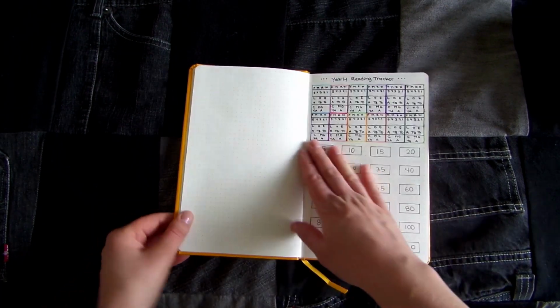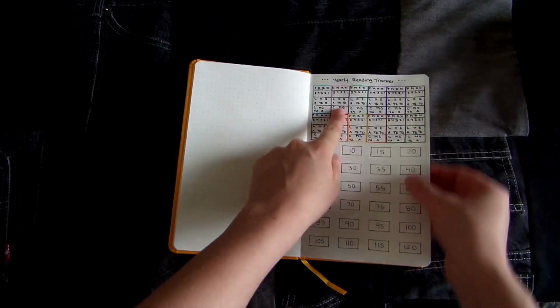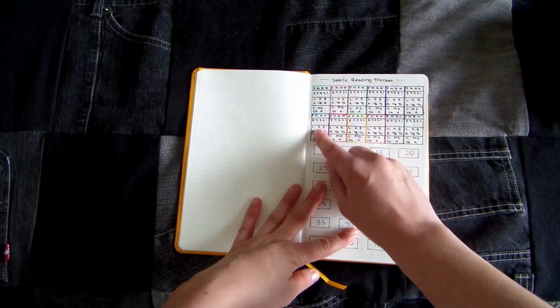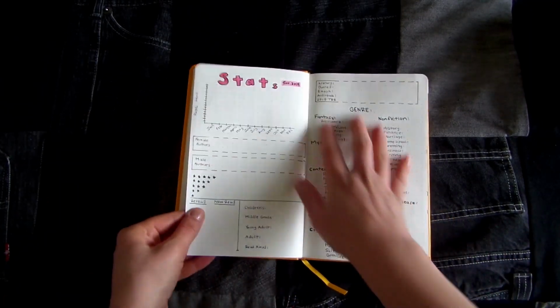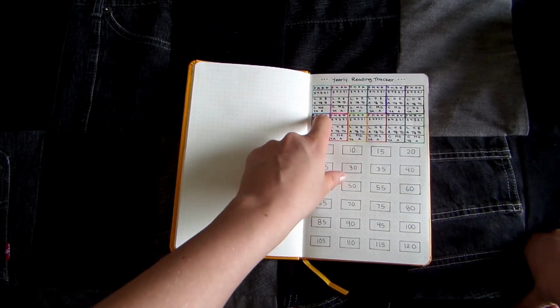I am pretty nerdy. So here I have a yearly reading tracker, and it basically takes all of these stats, and I can write a number for each of them, and this is my made-up shorthand to keep track of this stuff. So if someone else were to come and look at it, they'd probably be like, what in the world is this? But I know what all of these mean.